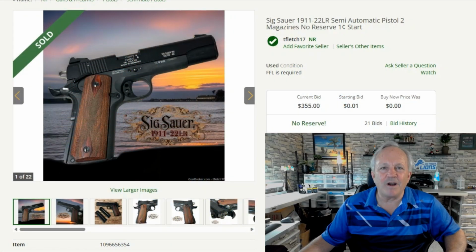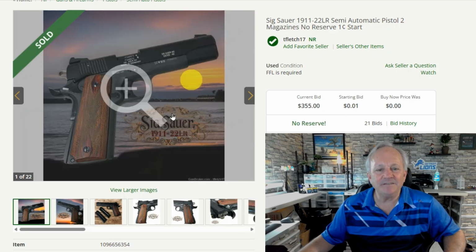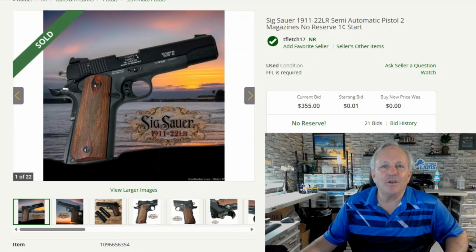We sold another firearm on gunbroker.com. This Sig Sauer 1911 .22 long rifle pistol. We've had this for numerous years, had a lot of fun with it at the range, shooting, having some shooting contests and everything else. It's time for it to go. We had too many firearms, don't need them all, just keeping our favorites, and this one's sold. Put it up for auction on gunbroker.com 1 week ago. It sold for $355. After the fees, we end up keeping right about $300. So it's better in our pocket than sitting on a shelf.